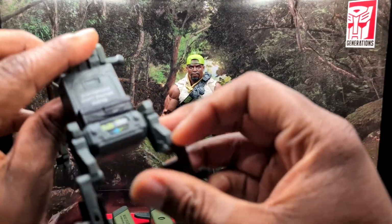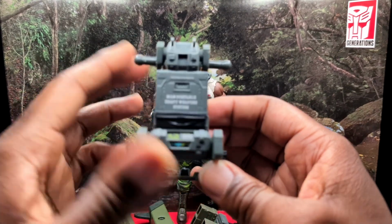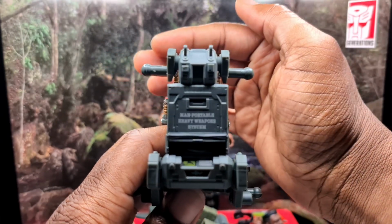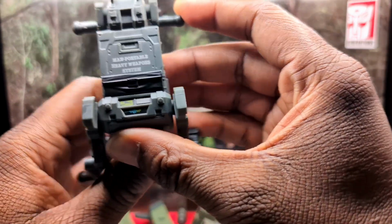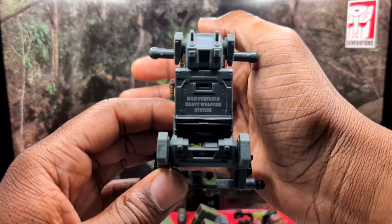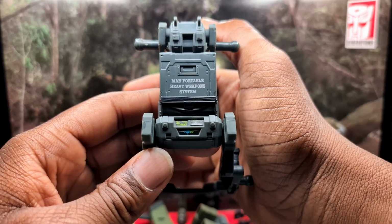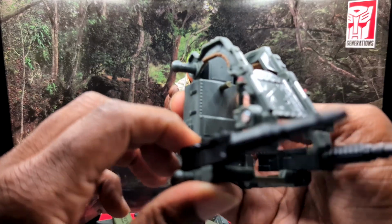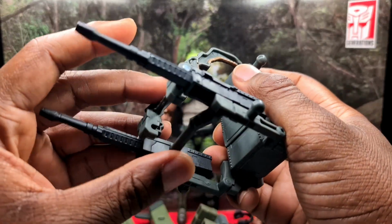Man portable heavy. Wait a minute. You can't read that. Man portable heavy weapons system. It's just a lot going on, man. And it's got a little computer system in the back there. So he can type? He can key some stuff in if he needs to. Dude's got a lot going on with this, man. Heavy duty for real. And, yeah, we're going to have some fun with this, man.